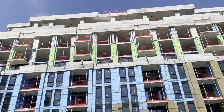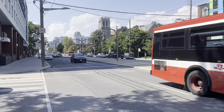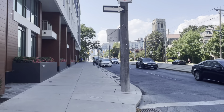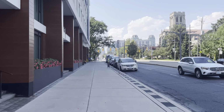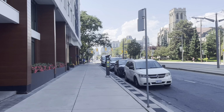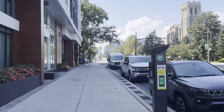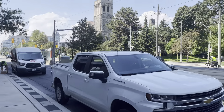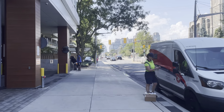They're actually building a new condo here. That's nice. So far I'm not seeing any traffic along this stretch of St. Clair Avenue West, which is pretty good, because it's not even rush hour yet, because rush hour doesn't begin until around 3 o'clock.